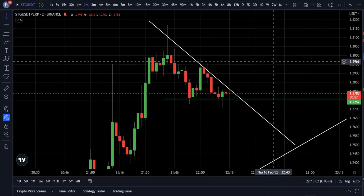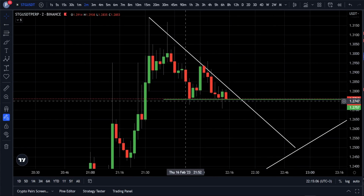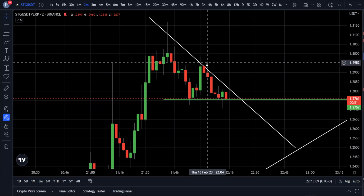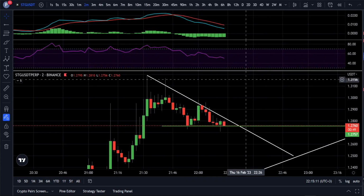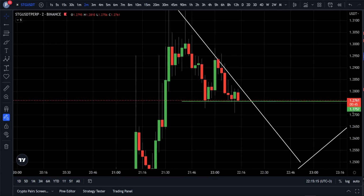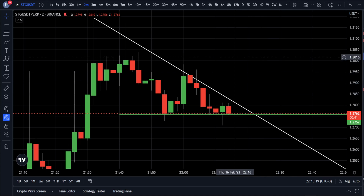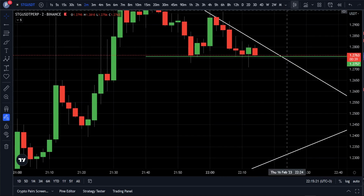I'm not talking about laddering a gigantic amount, but ladder to the point where, like, I entered right here, it went up to there, so I added more because my bias was really strong towards the bears. So I think now it's going to eventually break it. I'm looking at it on a 2 minute time frame because it just happens to be a beautiful chart on the 2 minute time frame.